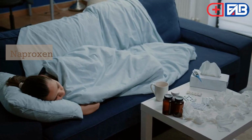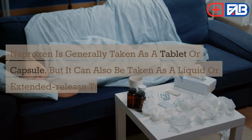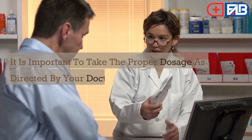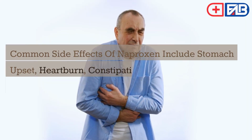cough. Naproxen is generally taken as a tablet or capsule, but it can also be taken as a liquid or extended-release tablet. It is important to take the proper dosage as directed by your doctor or pharmacist. Common side effects of naproxen include stomach upset, heartburn, constipation, headache, and dizziness.